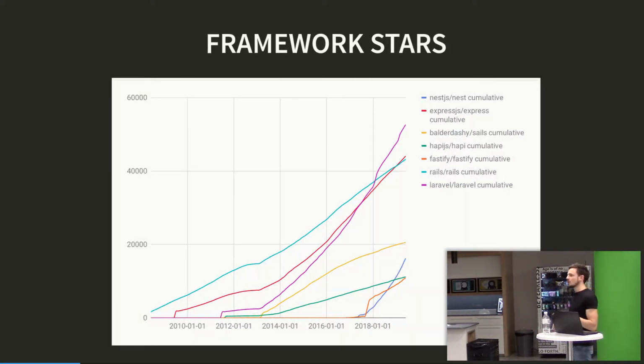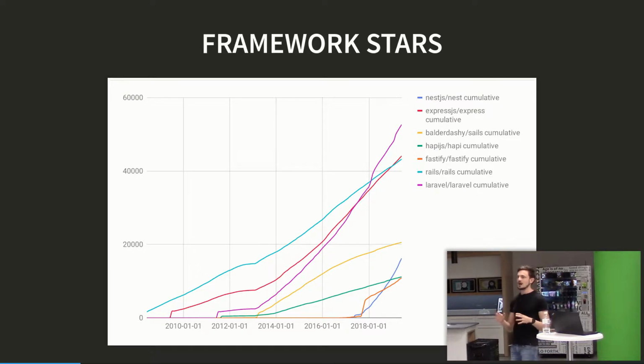GitHub isn't the only way to see how a framework or a tool is taking off, but it is definitely one way to check it out. So what I did was I took a couple of well-known frameworks of different languages and a couple of Node frameworks as well, and just put them all up. You can see there the top 3 lines. That's Laravel, which is PHP, Rails, which is Ruby, and Express, which is Node. And then I took a couple of other Node frameworks that are relatively well-known. That's Hapi.js, Fastify, and Sails.